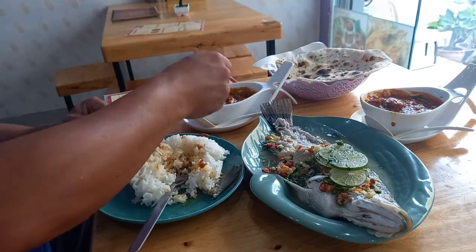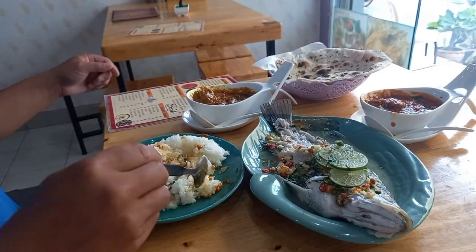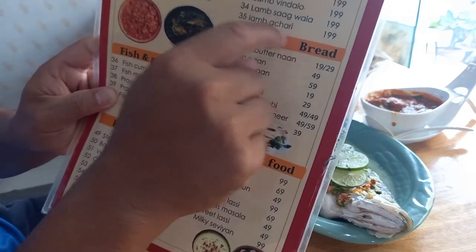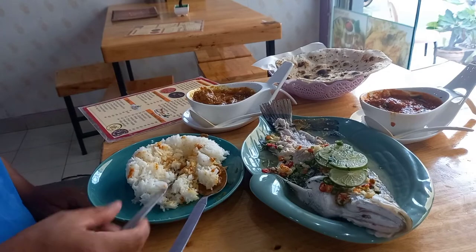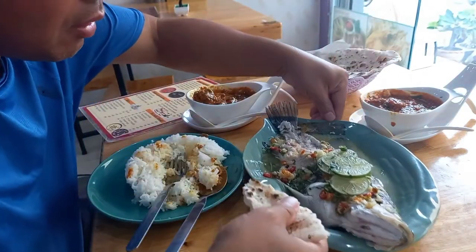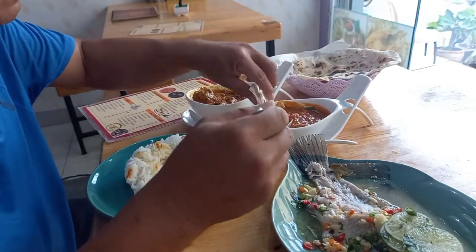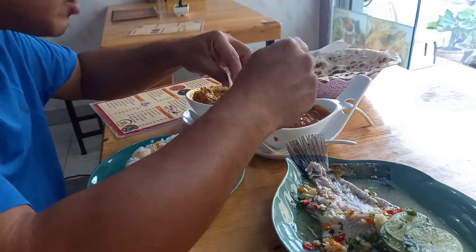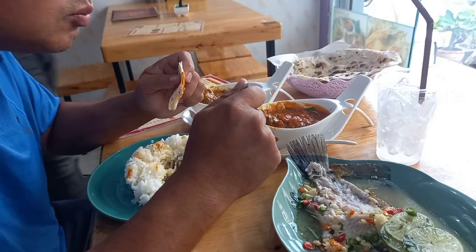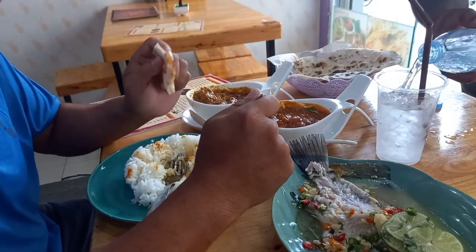Lamb curry. This is the lamb achari. That's the lamb achari, 199 baht. Really good lamb achari. You gotta try that one. Really good restaurant, and the price is really cheap also.